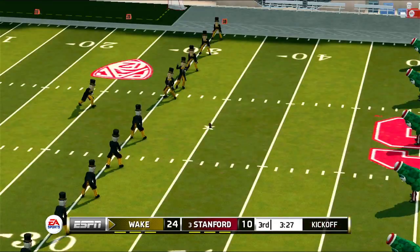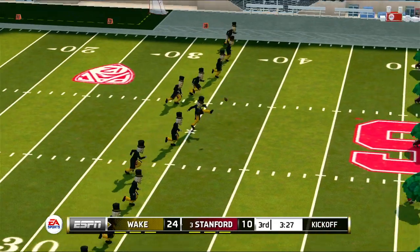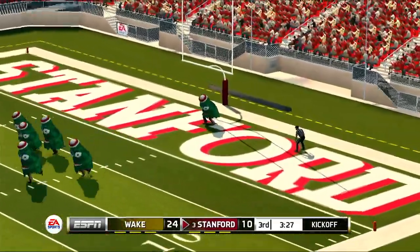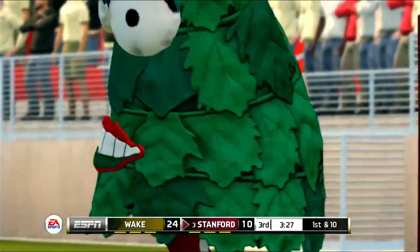The kicker looks like he's ready to kick this one off. He sends this one deep. And it goes into the end zone, down for a touchback.